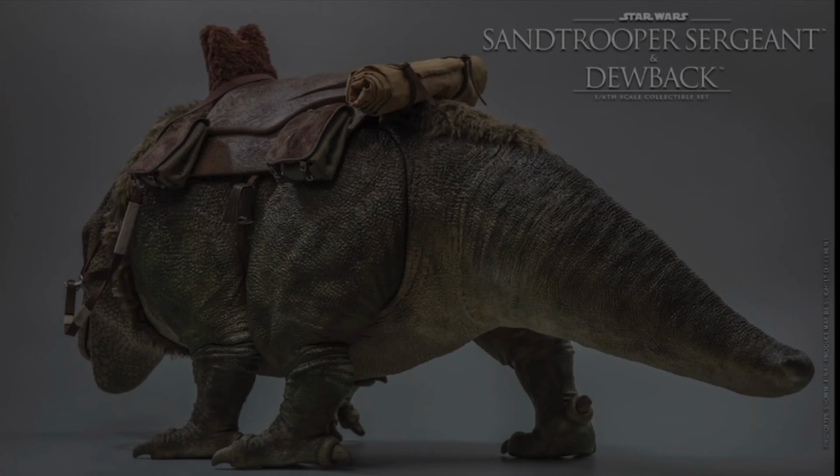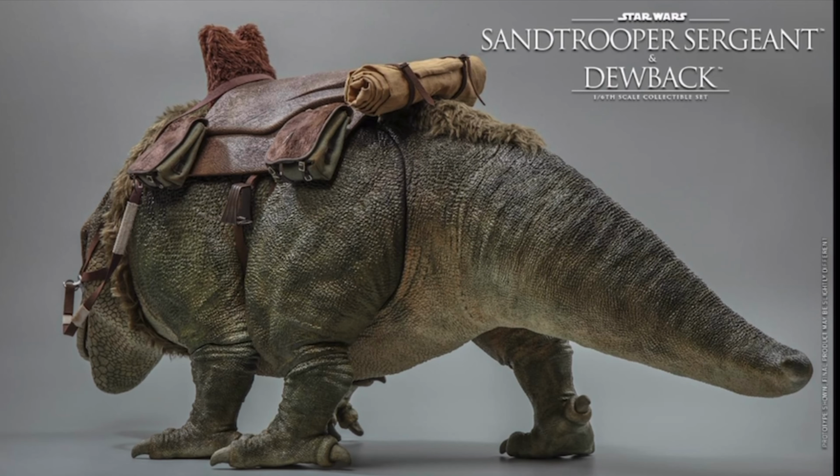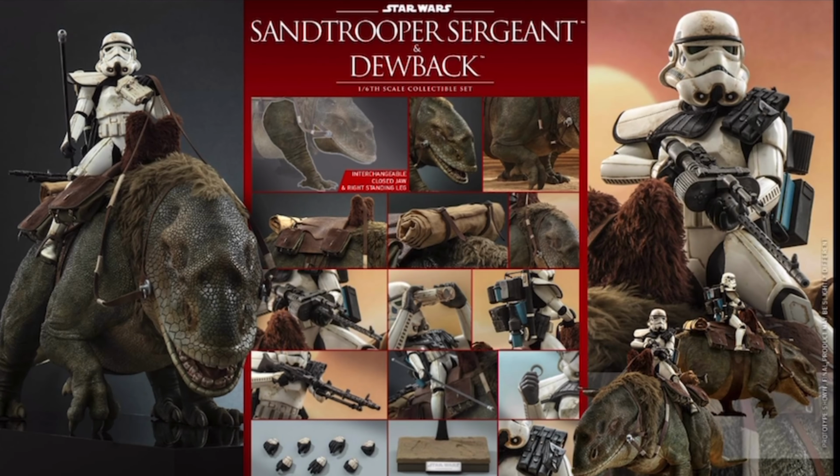But having the deluxe, I think, is a great option to let you make those 2 versions. I really like that Hot Toys did something a little extra here. So again, continuing on, let's just stick with the Dewback since we're on the topic.